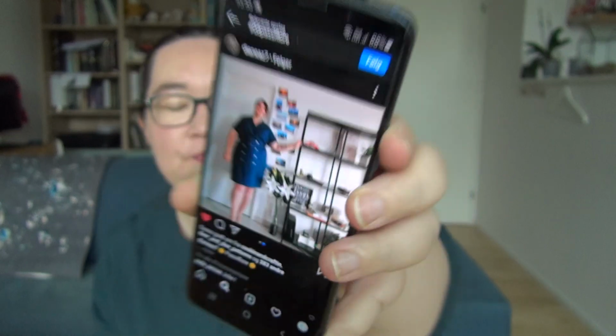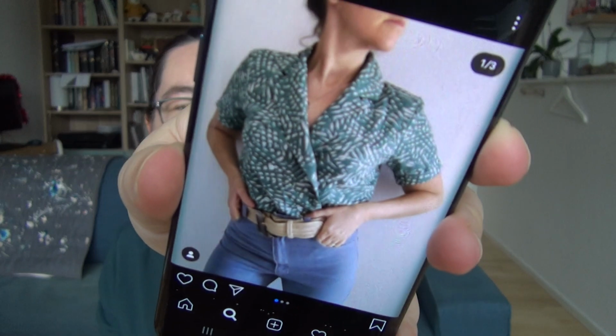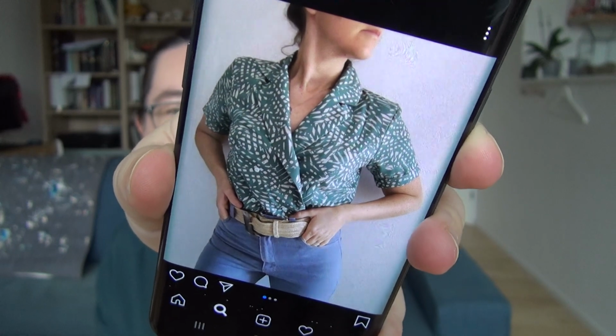Now, D&Do, a French company, their patterns come in not very size inclusive sizes. Certainly not the paper patterns. The PDFs do go up to what they have defined as a size Euro 52, but I would argue that it's Italian sizing. So that means that a 52 is probably more like a 48 maybe? I don't know.